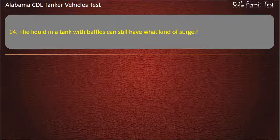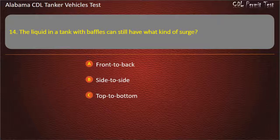Question 14. The liquid in a tank with baffles can still have what kind of surge? Front to back, side to side, top to bottom. Answer. Side to side.